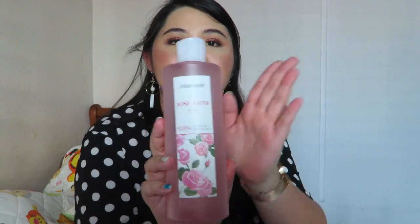And this is my second 500ml bottle. Currently, I think I'm using a 250ml bottle. So this is very, very good. It smells amazing. So the next item is, there are some Naruko items that I really like.